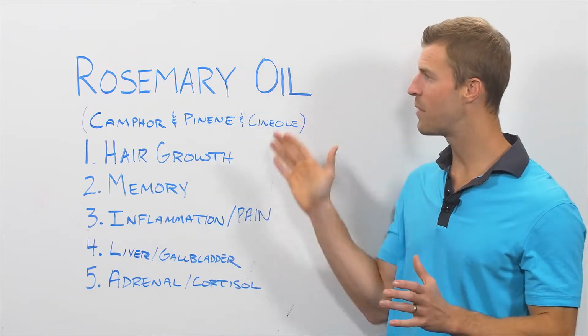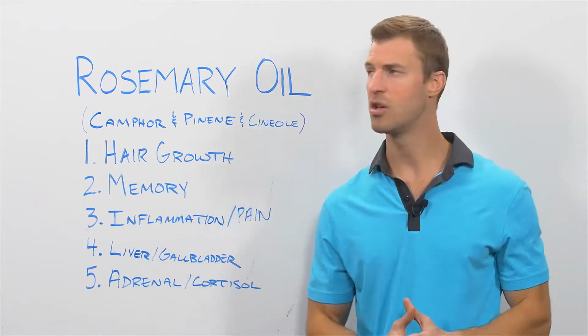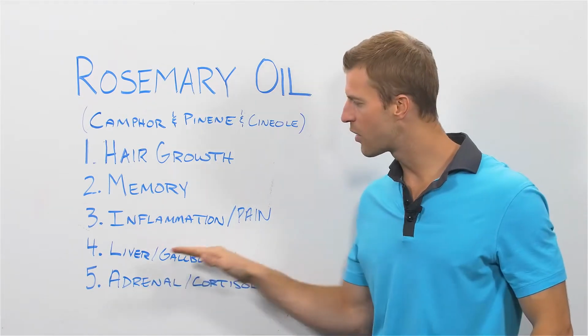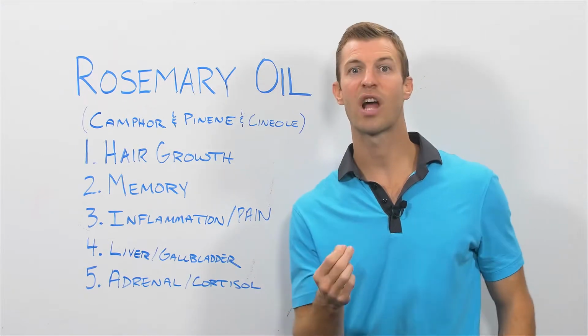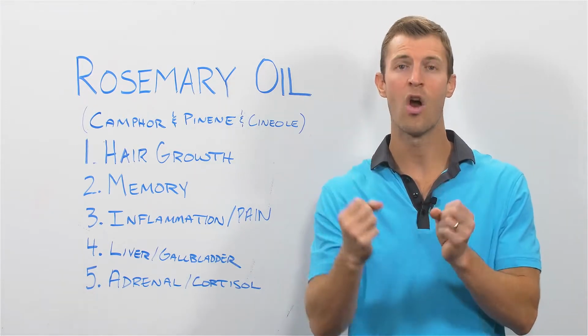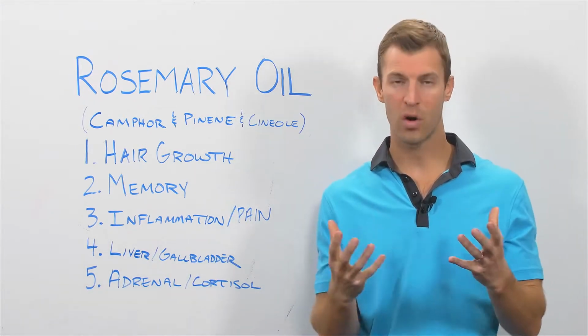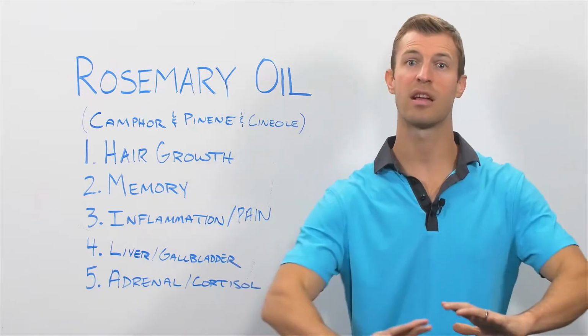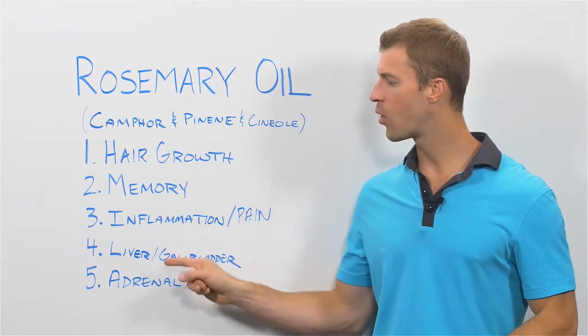A few other great benefits, and these last two are absolutely huge. Rosemary essential oil has been shown to support liver and gallbladder detoxification. In Chinese medicine, it's called tonifying or strengthening an organ. So if you're a person who knows you've been exposed to toxins and you need to naturally cleanse your body, using rosemary oil can be fantastic.